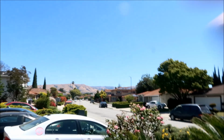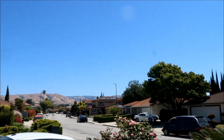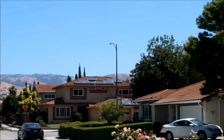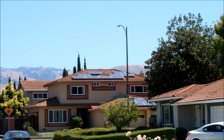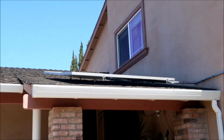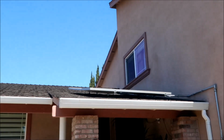Look at how close those solar panels are to the edge right there. See, there's only like a foot-ish, maybe a little more than a foot to the edge. So I probably could have just installed it all the way to the edge, almost. And then I would have avoided that shade, all right?